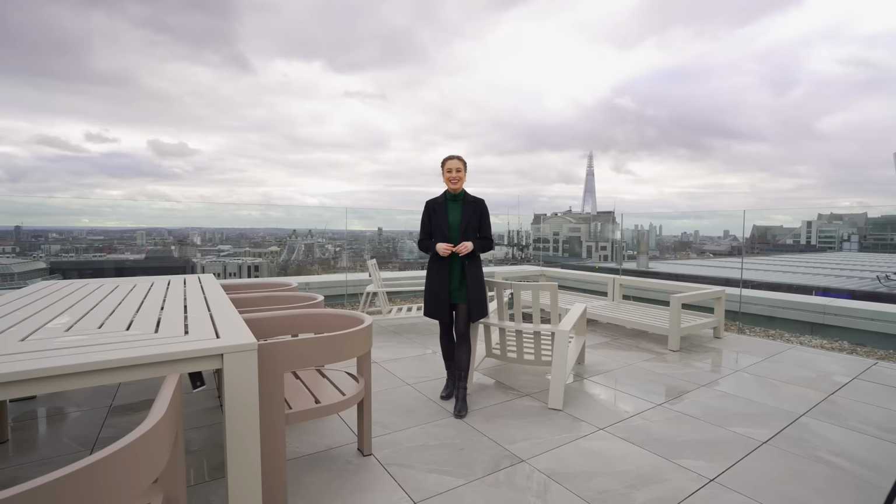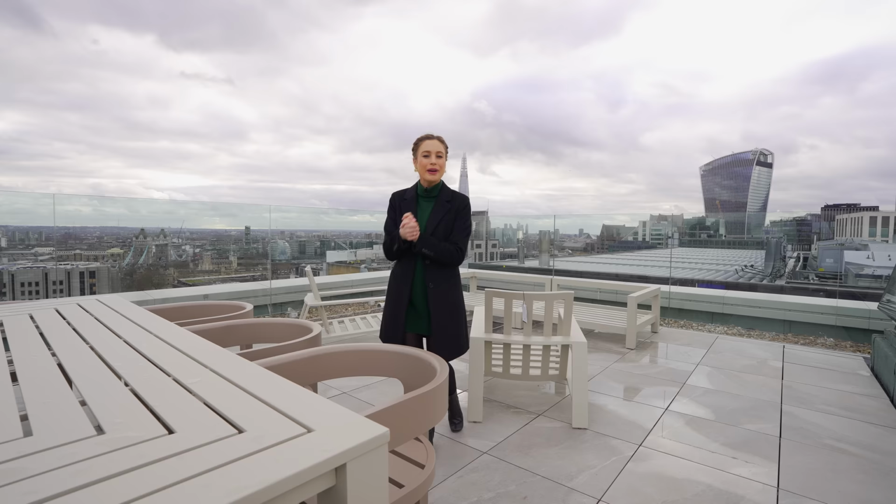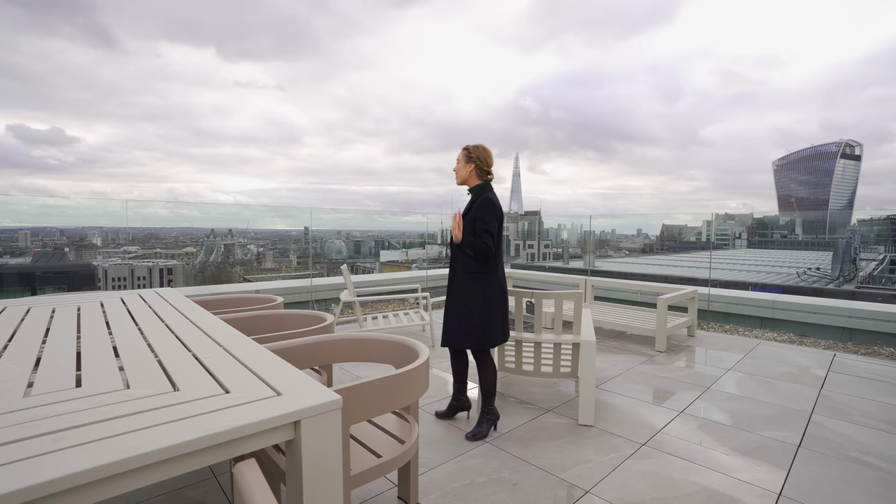Back up on the roof terrace, and it is just the perfect place to come and chill with your friends and family. You can have dinner up here, chill out here, maybe in the summer when it's lovely and sunny, but equally in the winter you can come up here with a blanket and watch the sunset and the lights come on all around you in London as it becomes illuminated. Oh my goodness, this is modern city living at its finest.